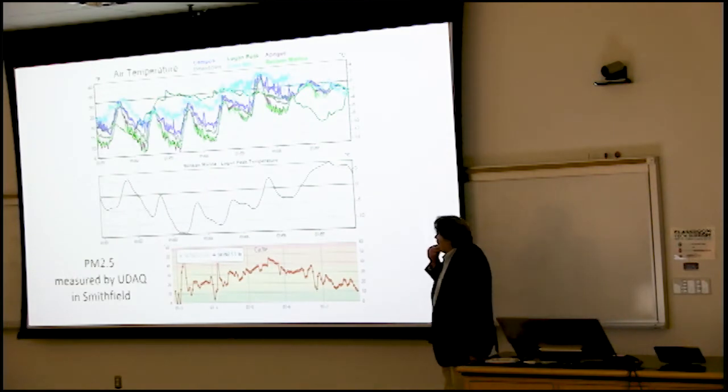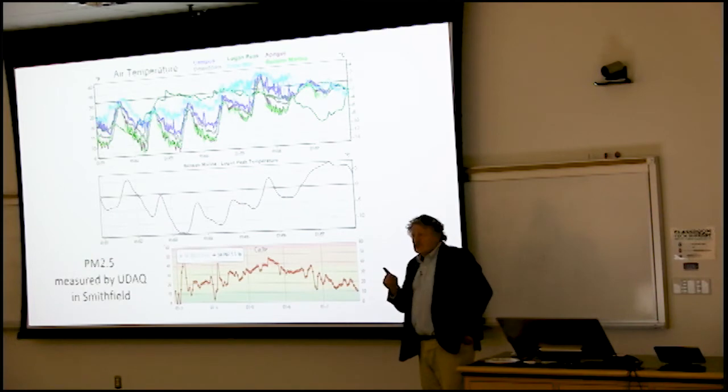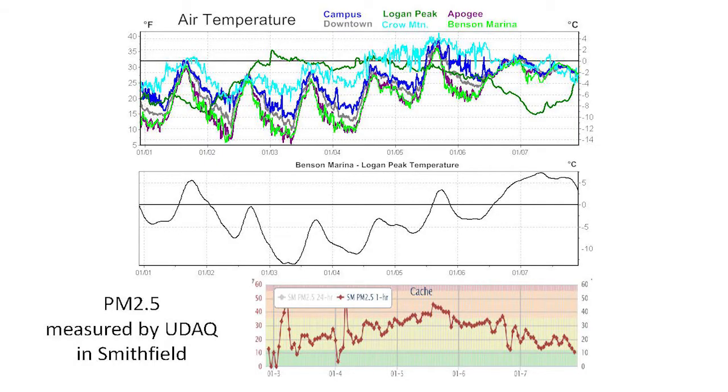This is a little bit more complicated, but this is our worst air episode this year. I think it's the worst. It's early, after Christmas, early January, the 3rd to the 7th of January. So here's the UDAC graph of PM 2.5. And it built up. We got to the 40s, and then it started to come back down.